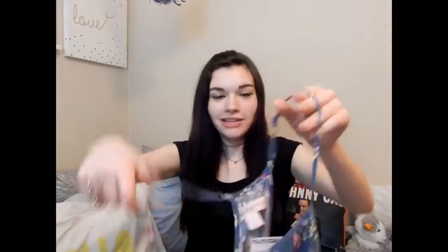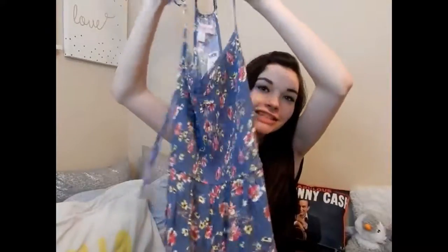I have never worn a pant outfit that attaches. I've worn rompers, but I've never worn, you know what I'm saying? But this was too cute and it's good for the beach. So I bought this. And it's a pant little thing. What do you think? I really liked it. Look at the colors up close.